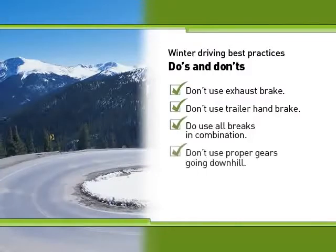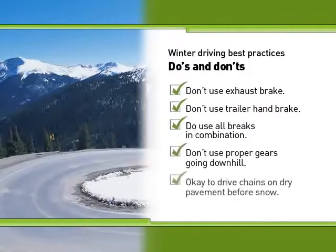Be in the proper gear starting at the top of the hill, that way you won't have to try to shift. Sometimes it's better to run a little while on dry pavement with your chains on than wait until it's too late to put them on and have an accident.